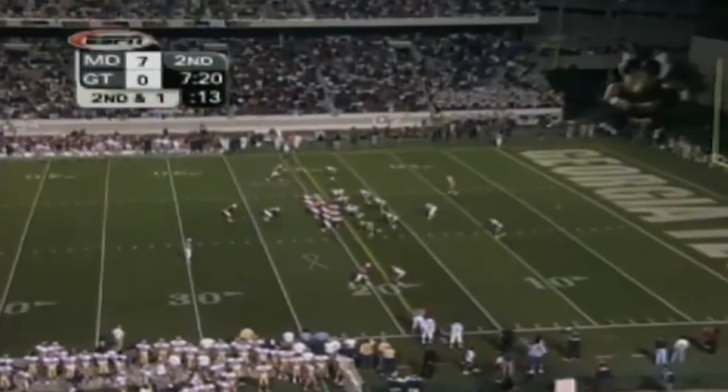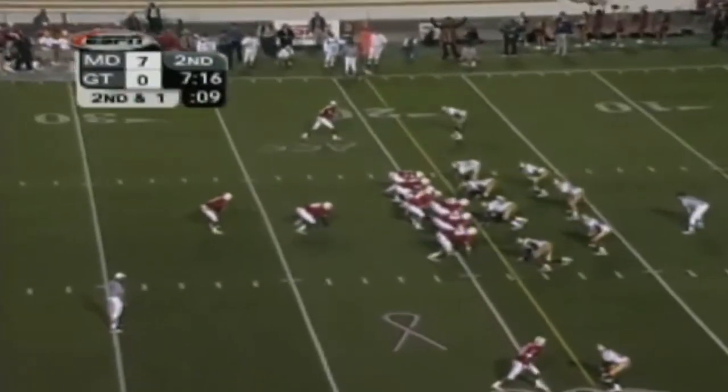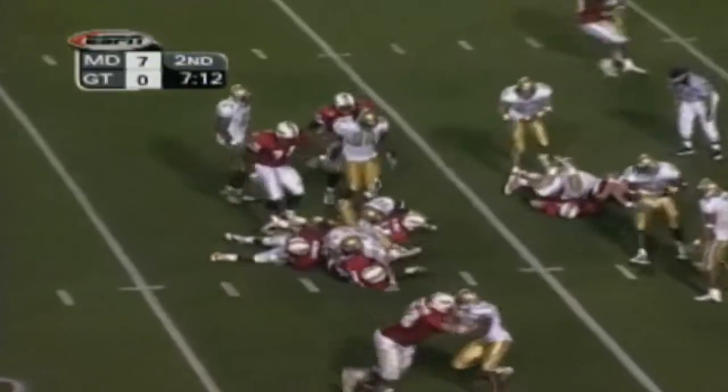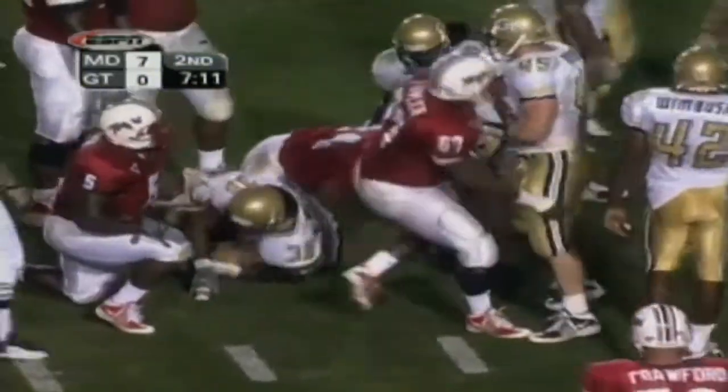Bruce Perry on the run. It's our primetime game Saturday night on ESPN. Second and one. Hill kept it and picked up the first down at the 16-yard line.